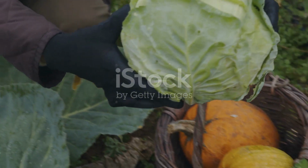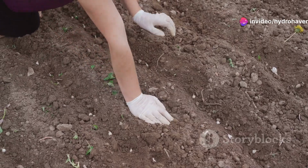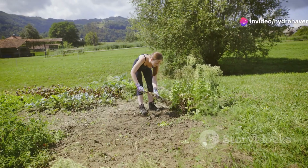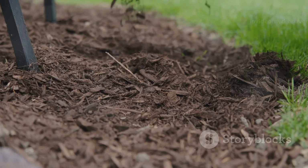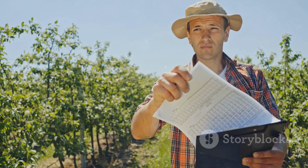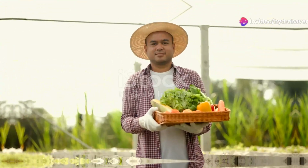Remember, fall gardening isn't just about extending your harvest, it's also about preparing your garden for the coming spring. As you plant your fall crops, take time to clean up any summer plant debris, amend your soil with compost, and plan for crop rotation. With a little effort now, you'll set yourself up for gardening success throughout the year.